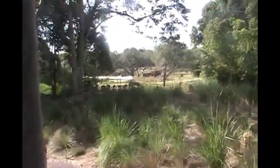We are about to enter a completely different ecosystem called the savannah. Now this is home to some of Africa's more iconic animals, like giraffes, elephants, and zebra. And if we get lucky while we're out here, we might even get to see a cheetah or a lion. So do keep those fingers crossed.